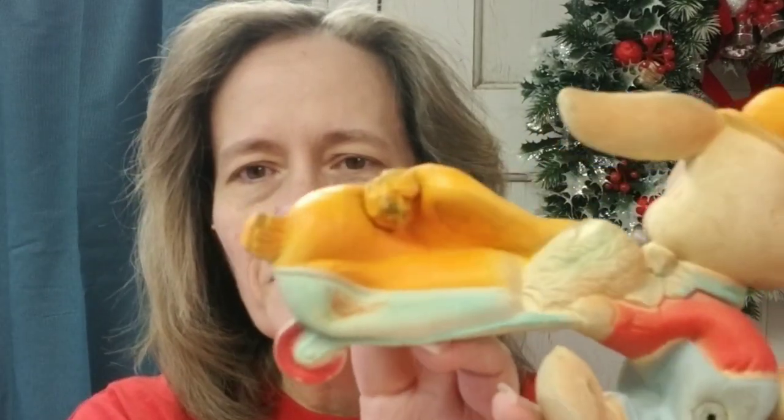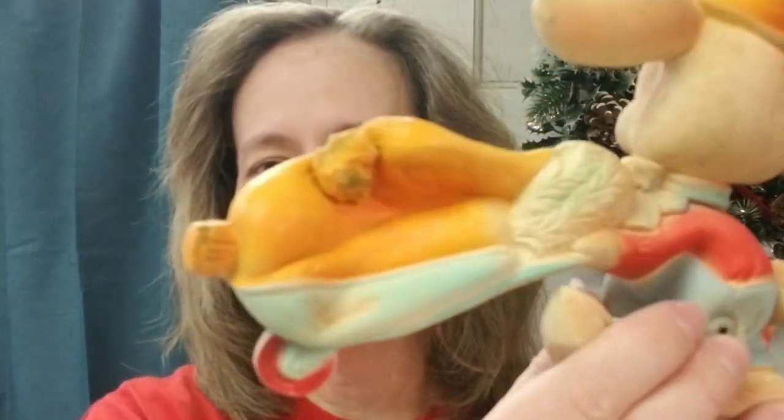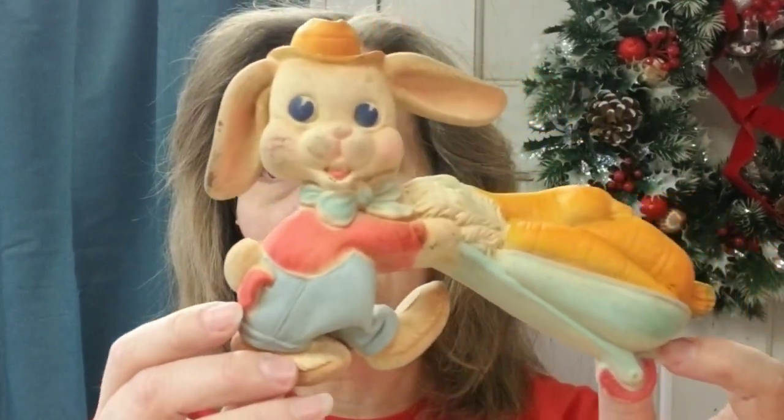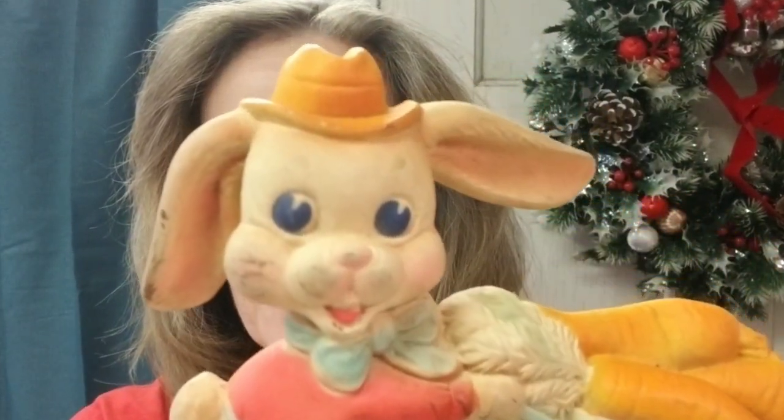But he does appear to be a little caved in the back, I think. I don't know. I'm assuming that that's what that is. But he's just really, really adorable, and I think he would be the perfect addition to a collection for Easter or squeak toys or whatever. Love him. I think he was maybe $3 or $4, if I'm not mistaken. Again, I'm not going to be able to tell you the prices on everything.